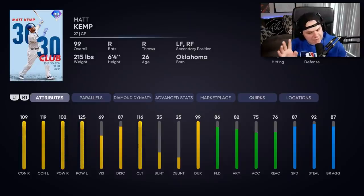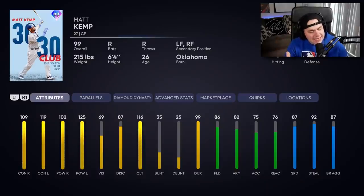And historically, I've always been good with Matt Kemp cards. I think it was last year we had that 97 Prime version. That card was sick. I loved that card. And now we got a 99 Matt Kemp for the first time ever, so I'm looking forward to using him.